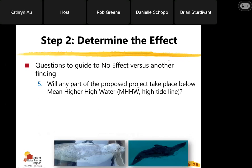And then question 5, will any part of the project take place below the mean higher high water line, so basically the high tide line? And this really only applies to projects that involve docks or seawalls or something where you're building in the water. Most of your housing projects are not going to involve that. So this one, hopefully for most of you, will be no most of the time.